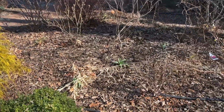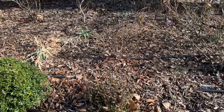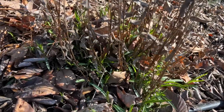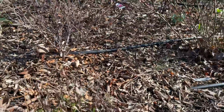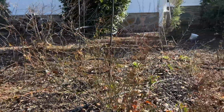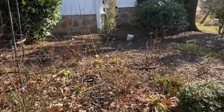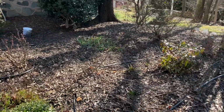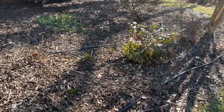Lots of deciduous shrubs in here, roses, smokebush, azaleas. This is some phlox that blooms white in the early spring. I need to trim all this stuff back and clean up this bed and get it ready for spring. Everything's looking okay. The azaleas have been eaten. I'm not surprised, but I am disappointed.